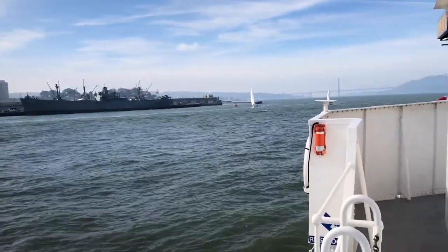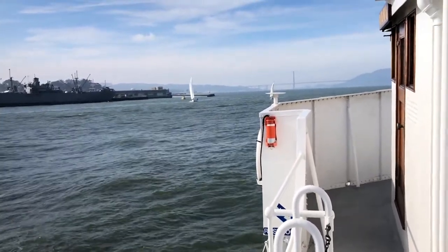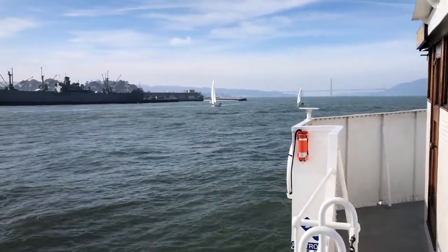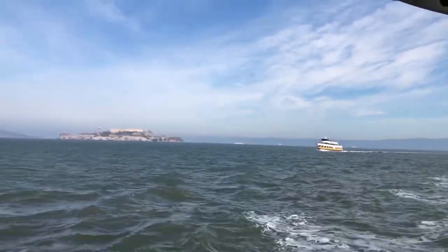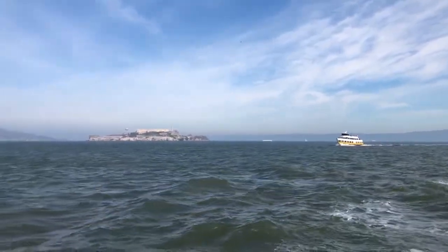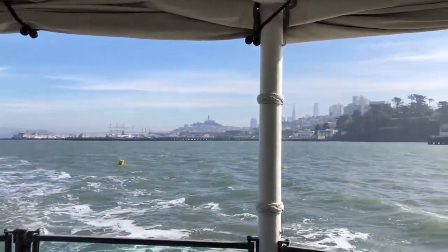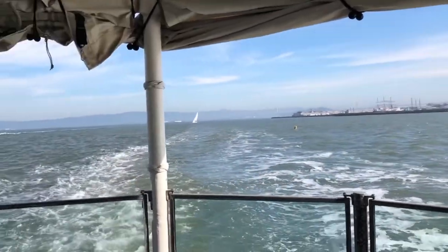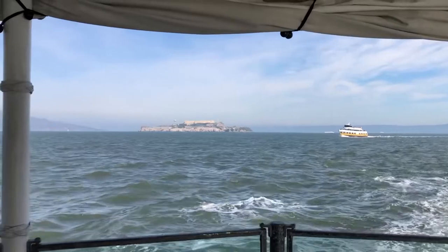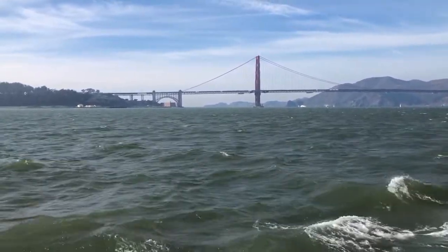The view here is from alongside the wheelhouse. There's Alcatraz. Approaching the Golden Gate Bridge, the wind and seas are getting stronger.